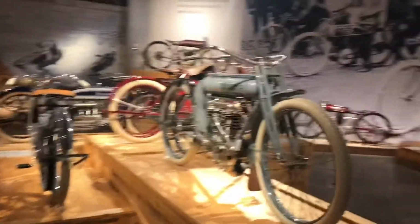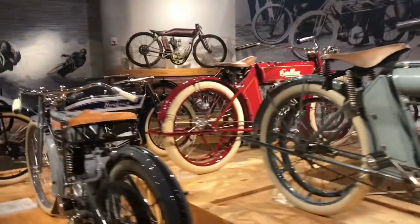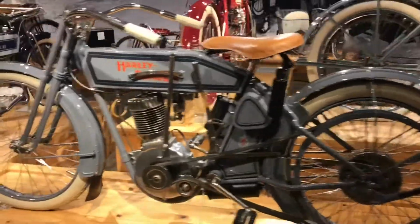So the address is Birmingham, Alabama. This is actually in a city right outside of Birmingham called Leeds, Leeds, if you want to Google that.